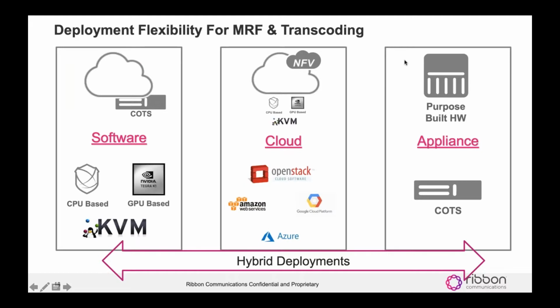So on this slide, we are essentially outlining for you that Ribbon offers a wide range of deployment models for our transcoding solutions. We have solutions that align with various network transformation stages or strategies. We can provide a virtualized solution on COTS hardware for both CPU and GPU, or we can provide CPU and GPU based transcoding for both private and public cloud. We can provide an appliance experience also, if that's what makes more sense for you. And finally, you can always go the hybrid route.